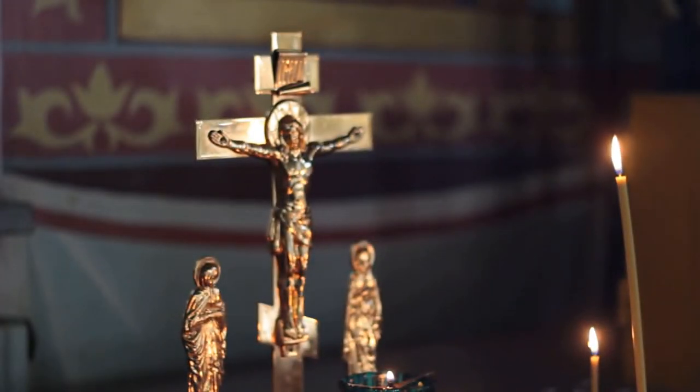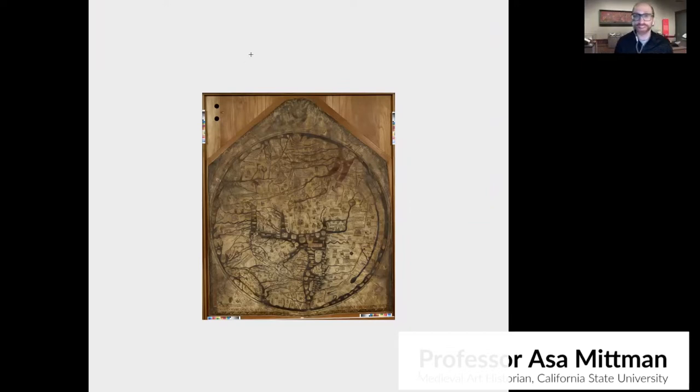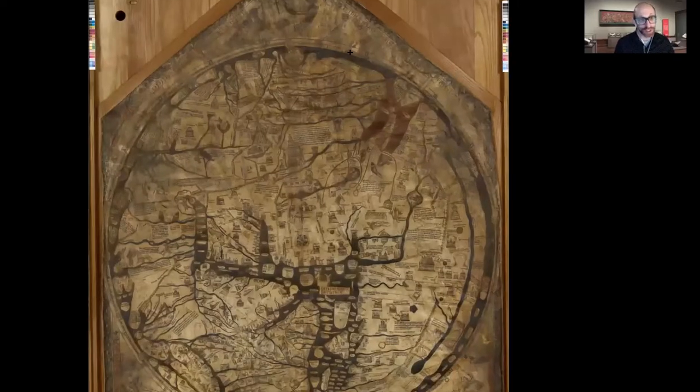So how does the Hereford map interact with Judaism? And what sort of conclusions can be made about clerical elite attitudes towards Jews? The main rhetorical device that maps have is proximity, right? Location in relation to other things. And so when we look at maps, it matters that you always have the whole image and know where you're going in relation within that. So this is the whole image, and we're going to zoom in over here.